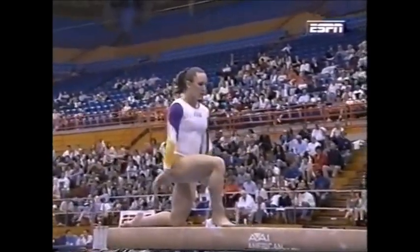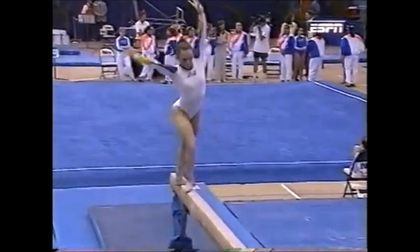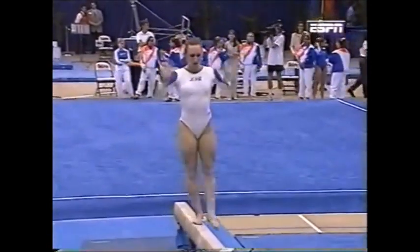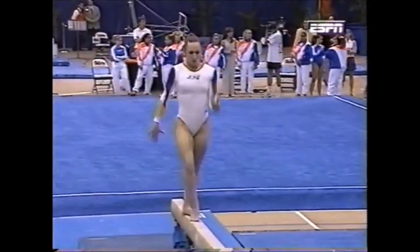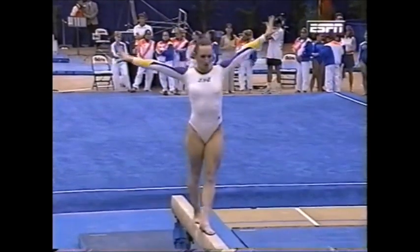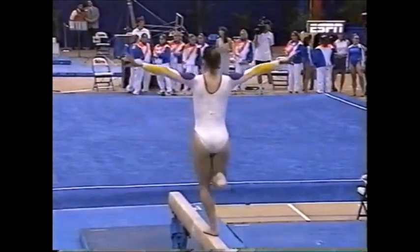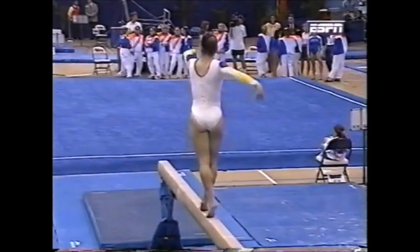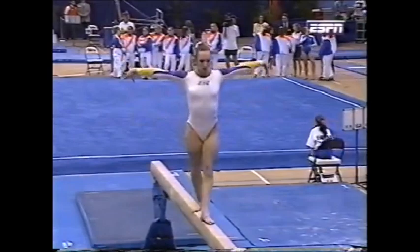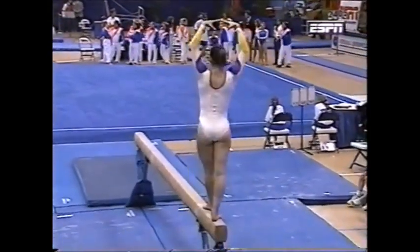A little turn on the knees there. So much training goes into working this event. The gymnasts spend hours, more than any other apparatus, correct? I would think so. And of course, it depends upon the gymnast, but beam is probably the hardest event of them all.